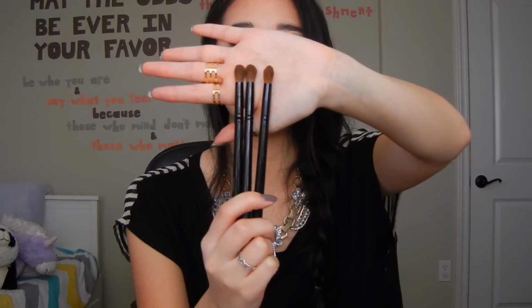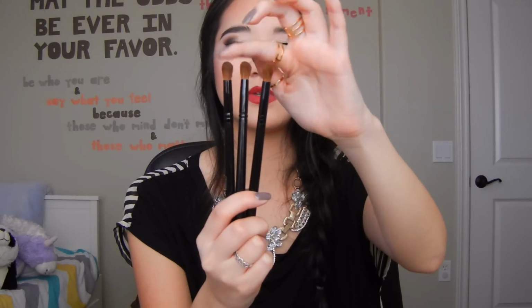I don't know if you'll be able to tell, but this one comes to a point a little bit, whereas these ones are a little bit rounder. So the ones that come to a point would probably apply shadow a little bit more concentrated, whereas these fluffier ones will probably diffuse it a little bit more. So just look at the different ones they have, or you could always buy multiples because they are really inexpensive. But these are great for beginners because these are totally what I used when I first started.